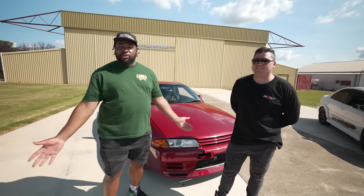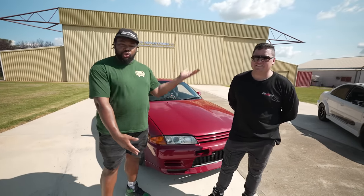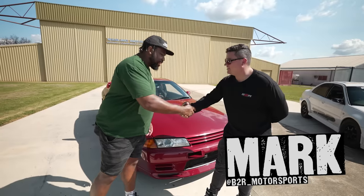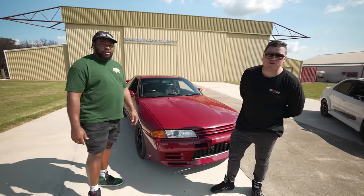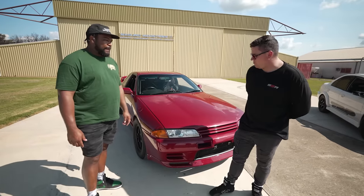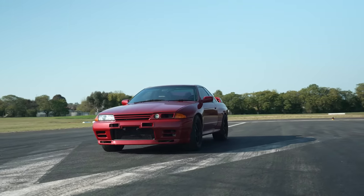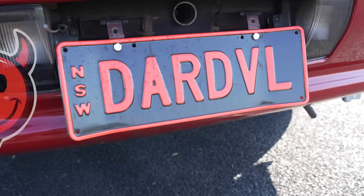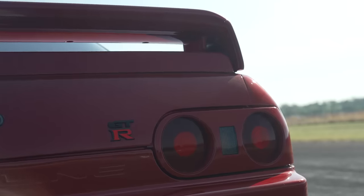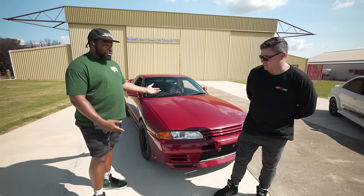What better way to start our Australian trip than with a real Australian GTR and a real Australian? I'm Gary. Mark. Nice to meet you. Would you like to tell us about your car? This is a 1994 R32 GTR running a Nizzo 3.2 litre RB30 block. Excuse me? So you got an R32 with a 3.2 in this. That's correct.